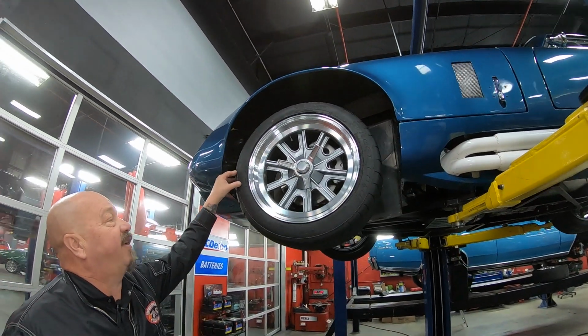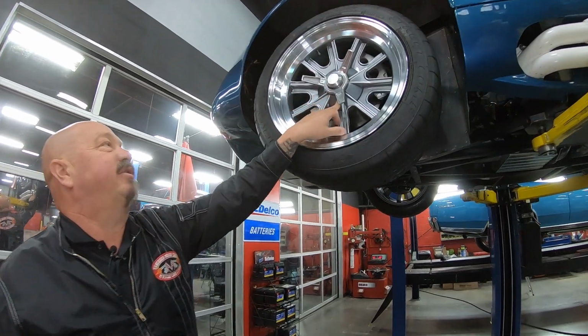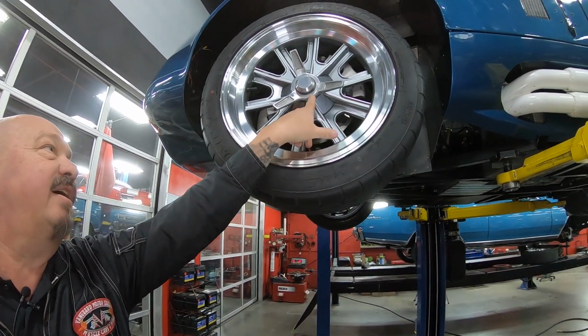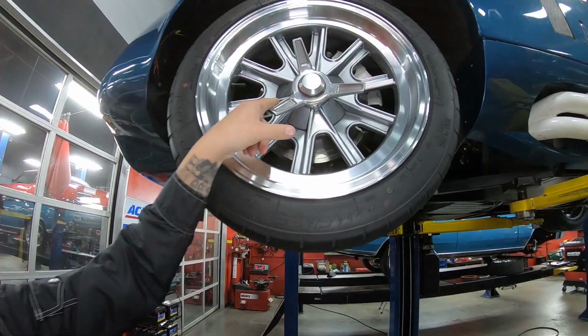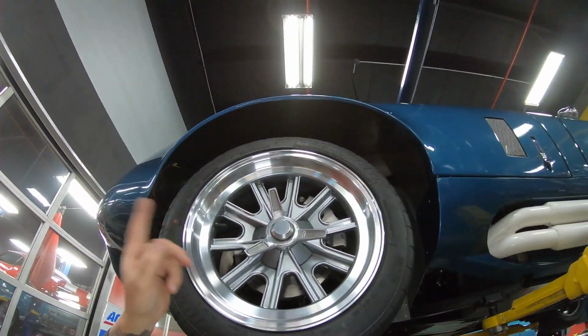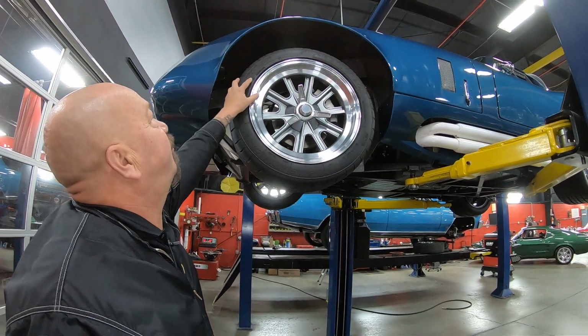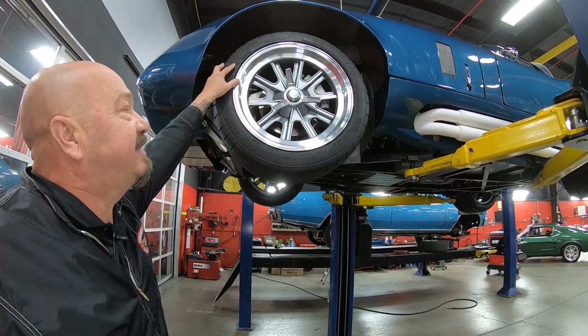Now these are factory 5s knockoff simulations. Now the lug nuts are right underneath here, and see that set screw right there? You gotta take that set screw out and then spin that off to get to the lug nuts. So make sure you take the set screw out. If you don't, you'll booger up the threads. We got two 45 17s up front.